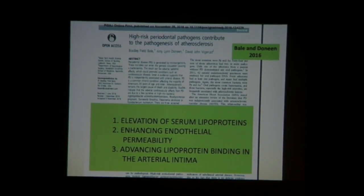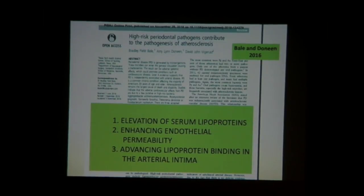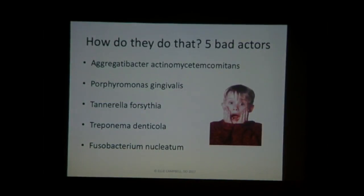So the first way is the elevation of serum lipoproteins. The next way is enhancing endothelial permeability. And the final way is advancing lipoprotein binding within the arterial intima. So how do they do that? Well, we got 5 bad actors, and it's the same dang bacteria that we're finding over and over that are found in plaque that do these 3 different mechanisms.